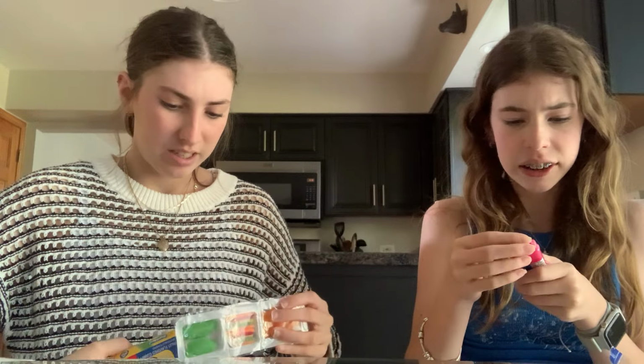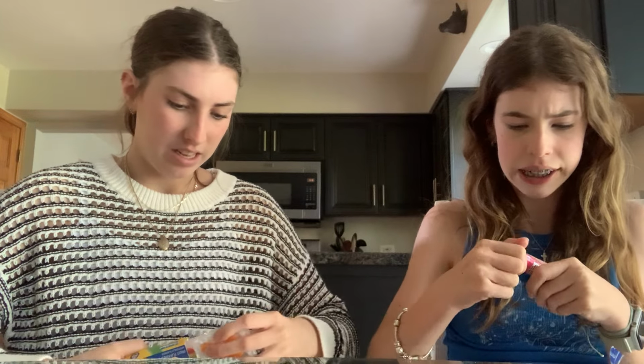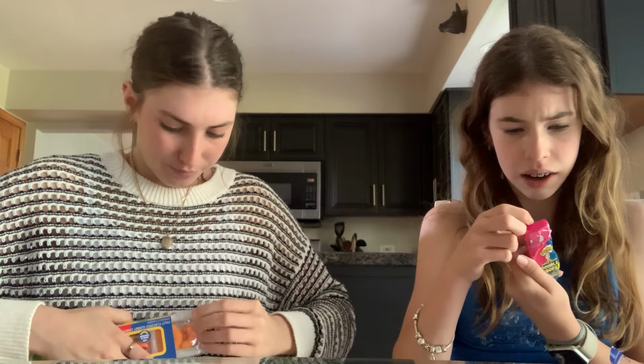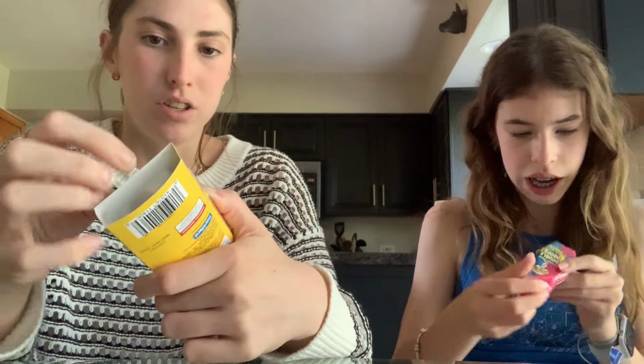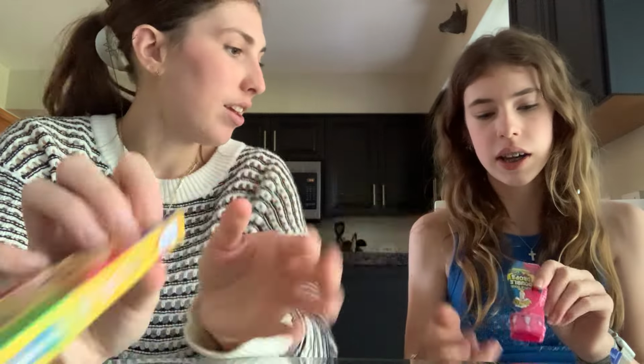I'm sorry, guys. I don't know how to get this open. Do not get these. These are not very good, but they are cute. They are cute and fun as, like, a gift or something. Maybe. Yeah, they're fun just to try. There's, like, two separate drops. I saw that. No. Not good. I should have gotten some water.